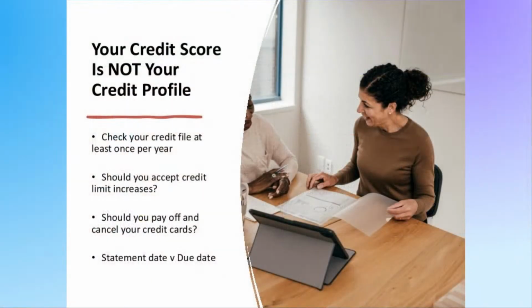Another common question that people ask me is, what is the difference between a statement date and a due date? And this is really important, especially for people that are looking to improve their credit rating. So what some people will do is they'll go out, they'll get a credit card for the purpose of improving their credit rating. They'll purchase something on it. Let's just use January, for example. So they get the credit card on January 1st, 2nd, 3rd, they go out and they put a charge on that credit card. And then what they do, because they think this is a good idea, they'll pay it off in a couple of days.